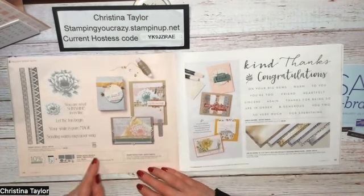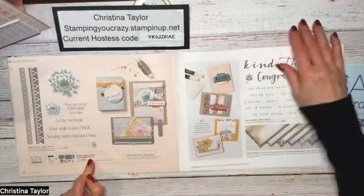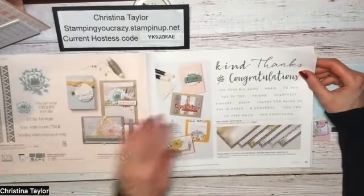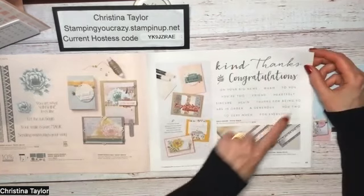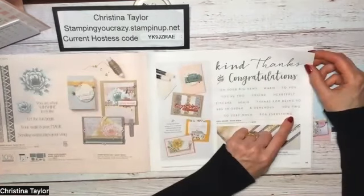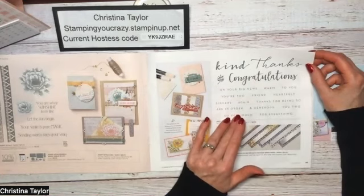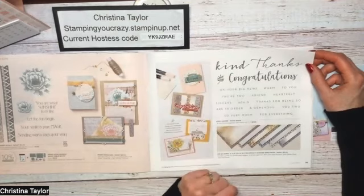The bundle price alone for just the stamp set and the dies is $52 for the Desert Details bundle. I think that's going to be a fun one to work with. Next, we've got the Kind and Sincere stamp set, which is a nice all occasion word set for congratulations and sentiments of gratitude. You can use these two together or alone as far as the words.